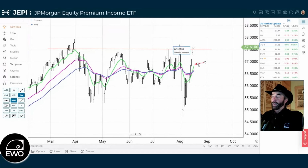But we're a little bit overbought here, so maybe some backing and filling. If we could break above this level, and you are long this and want to see it go higher, you don't want to see it go higher right away because we're too overbought. It's likely not to hold if it breaks above the 57.5 level now.